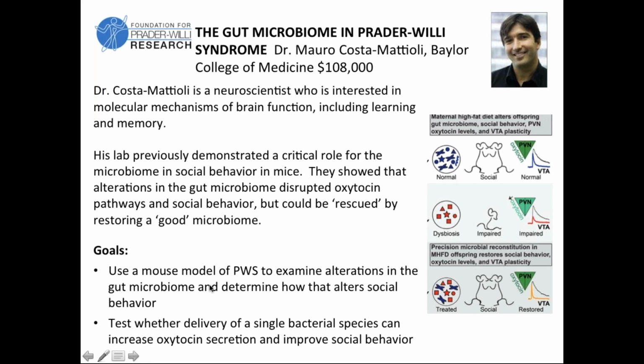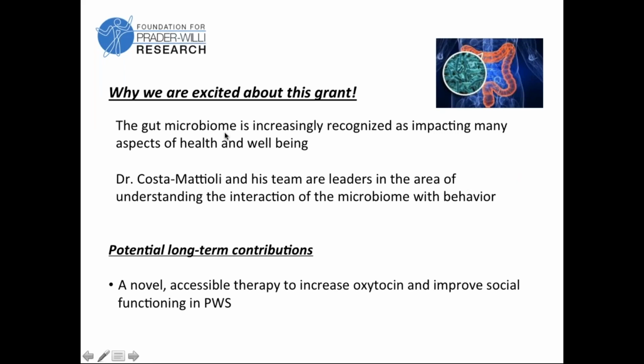So he's going to use the mouse model of PWS to look at how their microbiome is different than normal mice, and test whether restoring a different microbiome can impact their oxytocin functioning and also their social development. So this is an exciting grant because the gut microbiome is being increasingly recognized as an important, what had been an overlooked aspect of health and well-being, and the fact that you can manipulate the gut microbiome and have an impact on health is very attractive. This group is leading in the field as far as looking at the interaction of the gut microbiome with behavioral aspects. And in the end, there's a potential for a very accessible therapy, manipulation of the gut microbiome to improve social behavior.